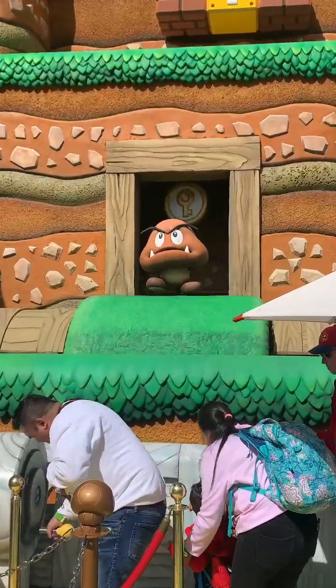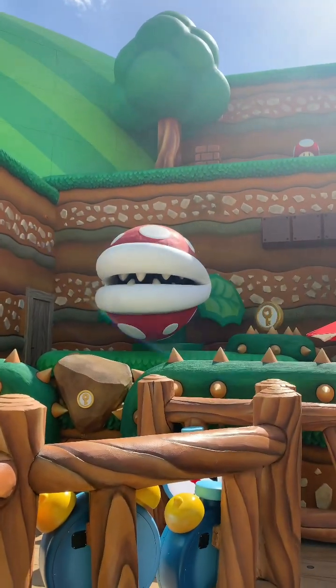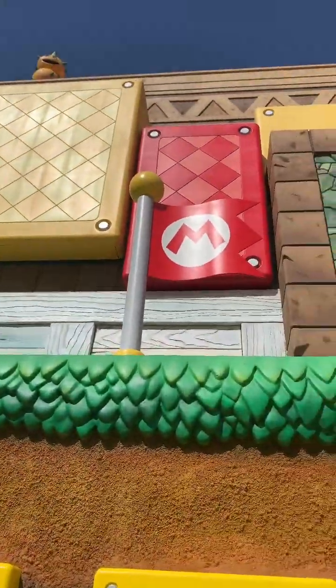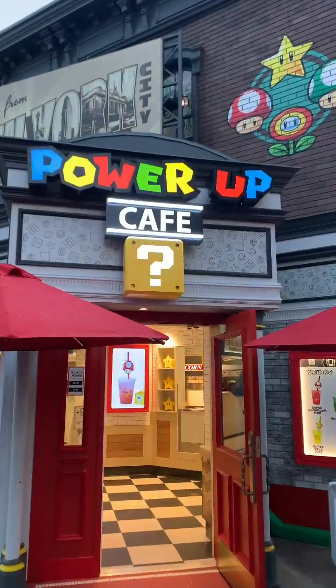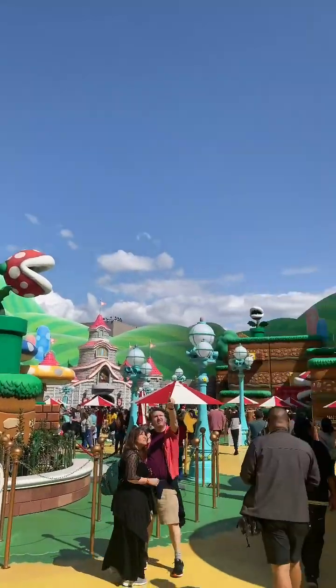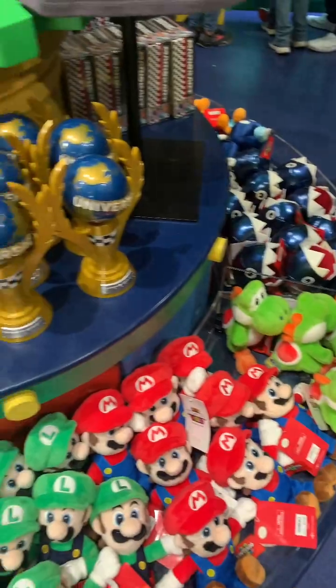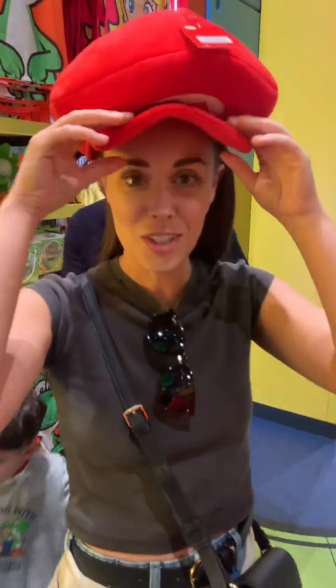And get ready for the surreal experience that awaits as soon as you come through that warp zone tunnel, as you feel all of a sudden immersed in a classic Mario computer game from back in the day. The cleverly themed Toadstool Cafe and Power Up Cafe provide a range of Mario-themed snacks and refreshments. And elsewhere in the land, an assortment of interactive mini attractions can be found, which require the use of a separately sold Power Up band, which can be purchased right here in the 1UP factory.